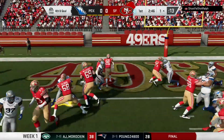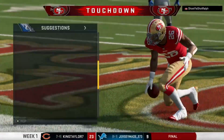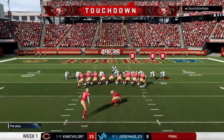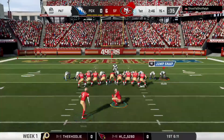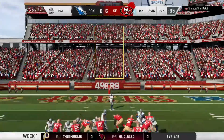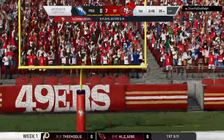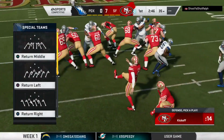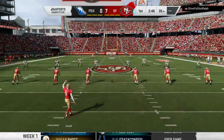They'll run it with Coleman. And he'll take this into the end zone for a San Francisco touchdown. Punching it in from a yard away. And they are able to strike first here on their opening drive. Gould able to tack on the extra point. And that makes the score 7-0.